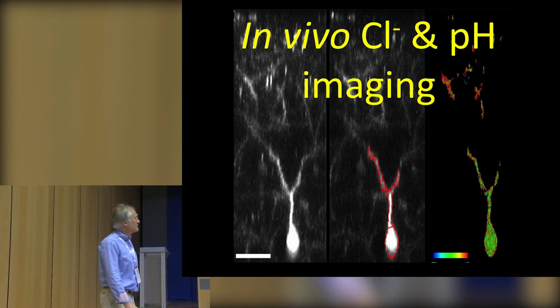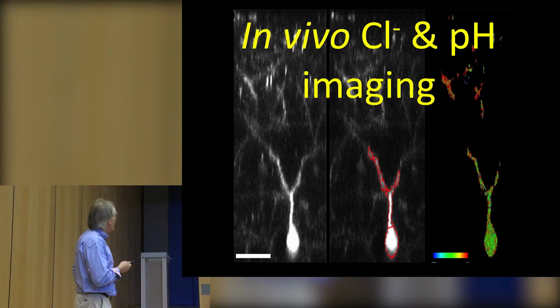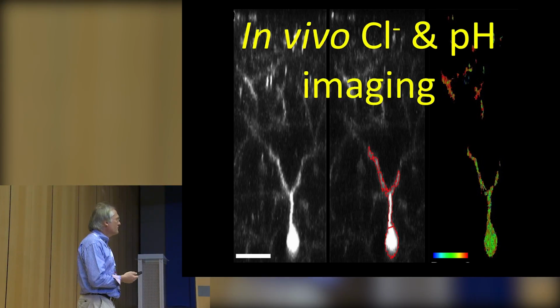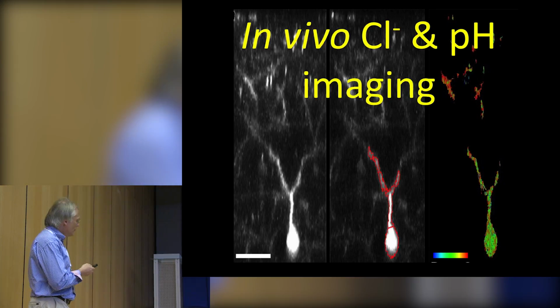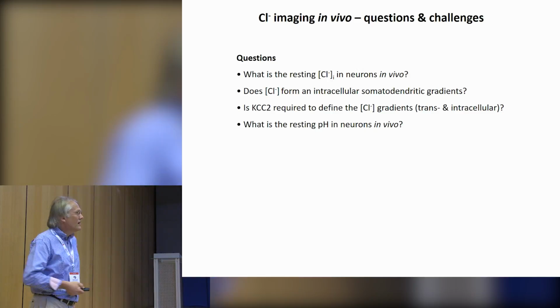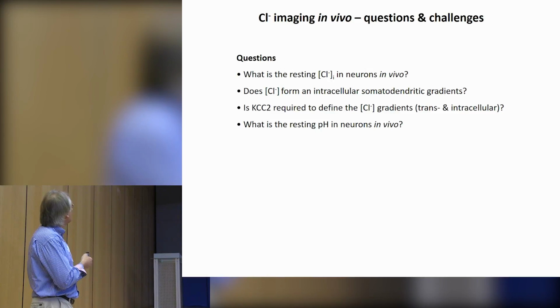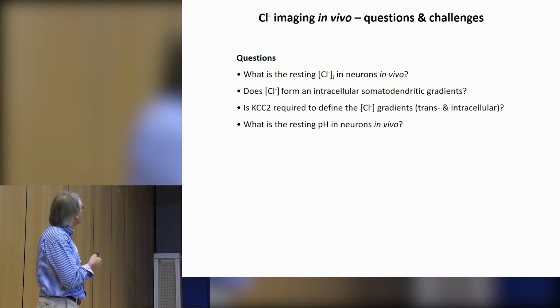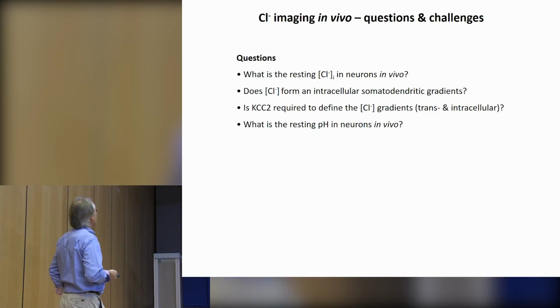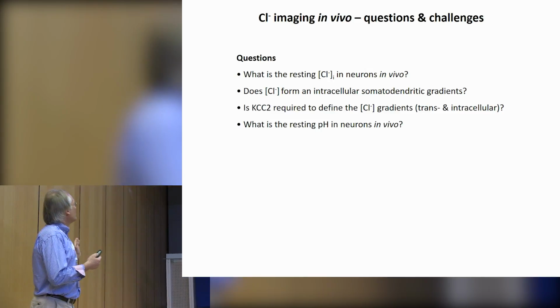So now let's go to ion imaging. This is another quite challenging approach to measure concentrations of ions in vivo. And so here we are addressing the question, what is the resting chloride in neurons in vivo, which has not really been addressed to such an extent. Does chloride form intracellular somato-dendritic gradients in vivo? And is KCC2 required to define those chloride gradients? And there's some debate going on in this field whether or not this is the case.